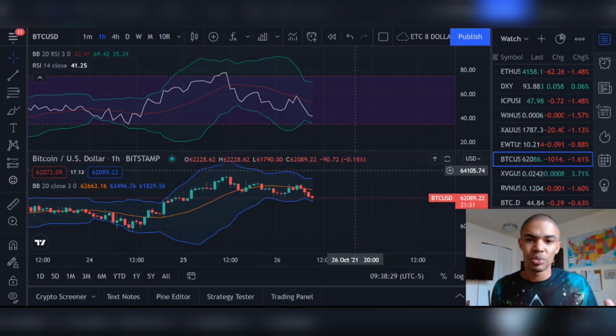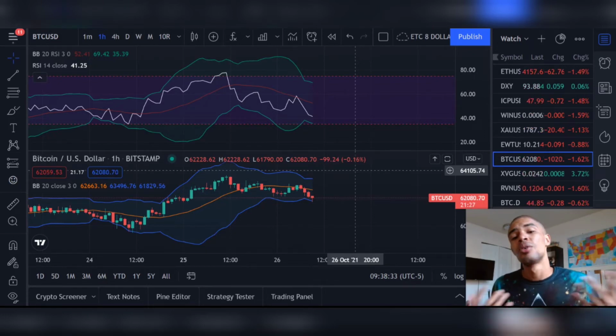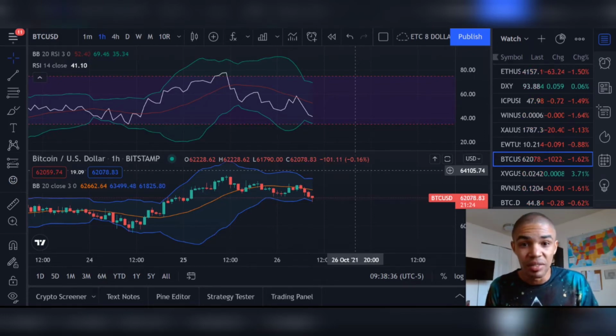The 4 hours represents what's going on within the 24 hours. The 24 hours represent what's going on within the 7 days, so forth and so on. And you build on that, guys.